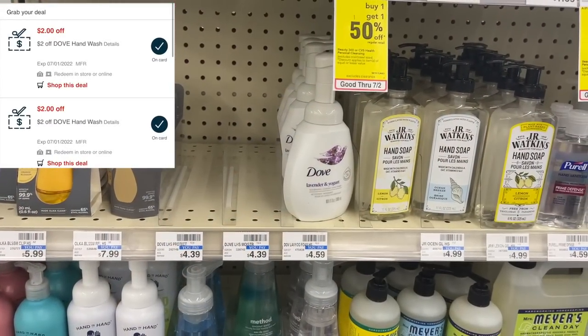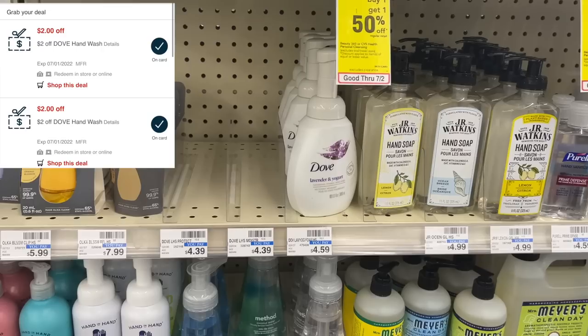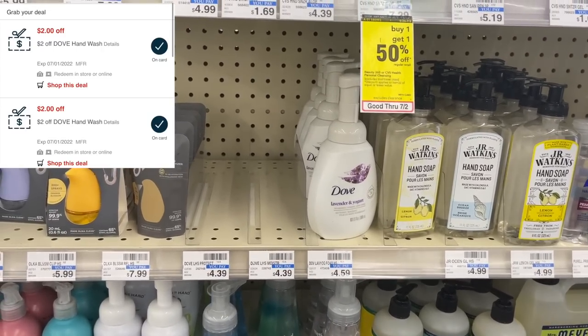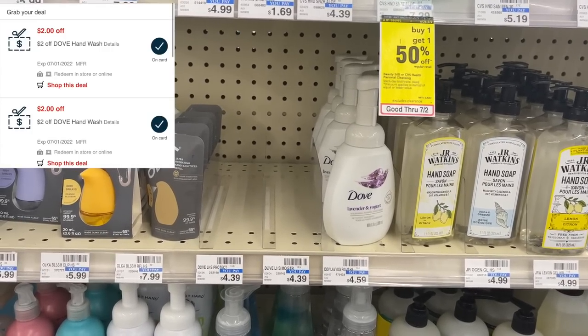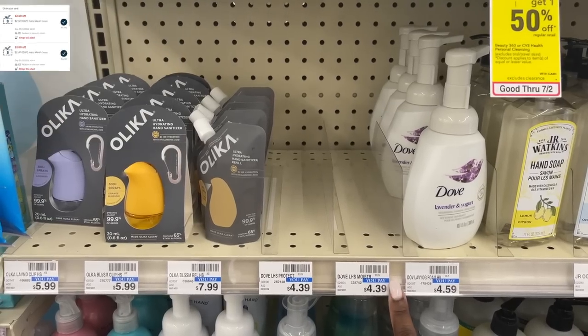The next deal I'm not going to grab, but is a really good deal if you need it, is on the Dove hand soap. So these are $4.39 if you can find these too. And then I have 2 of the $2 Dove hand soap CRTs. So you can buy one, that $4 in coupons will come off, leaving you to pay only 39 cents.